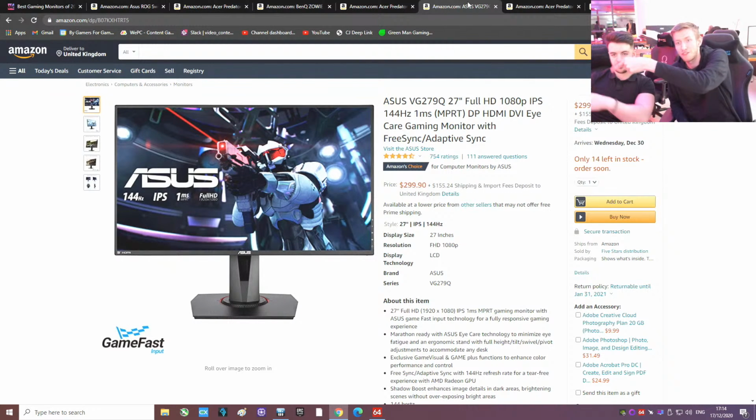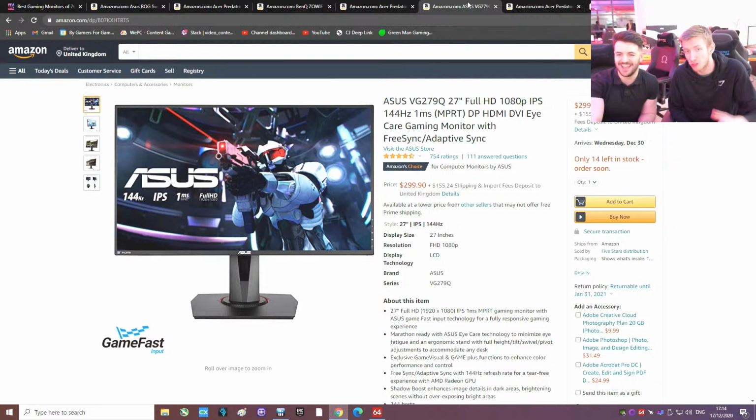This one. If you're competitive and you're on a low budget and you want a higher hertz rate with a millisecond and full HD, this is a great option, and it's cheap. It's probably one of the cheapest you're going to get for the quality that you are with Asus.